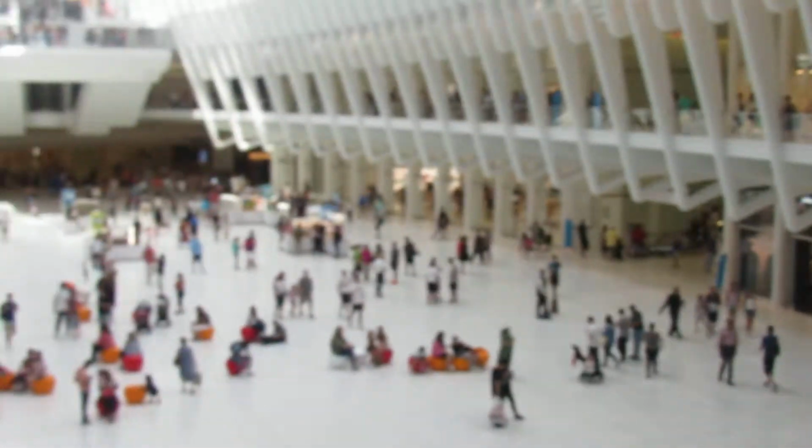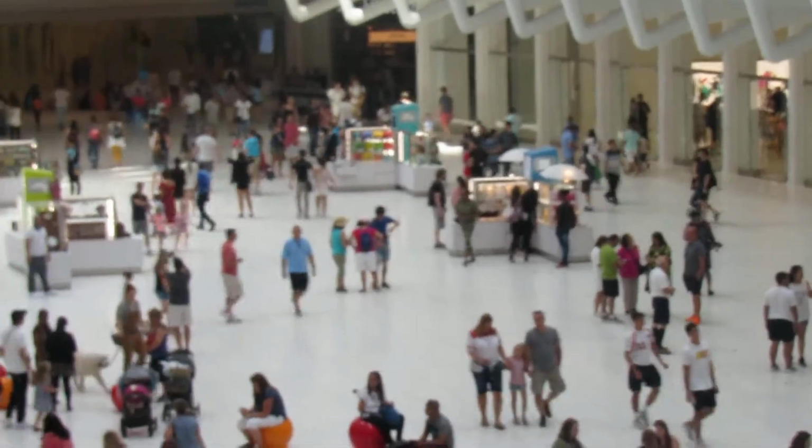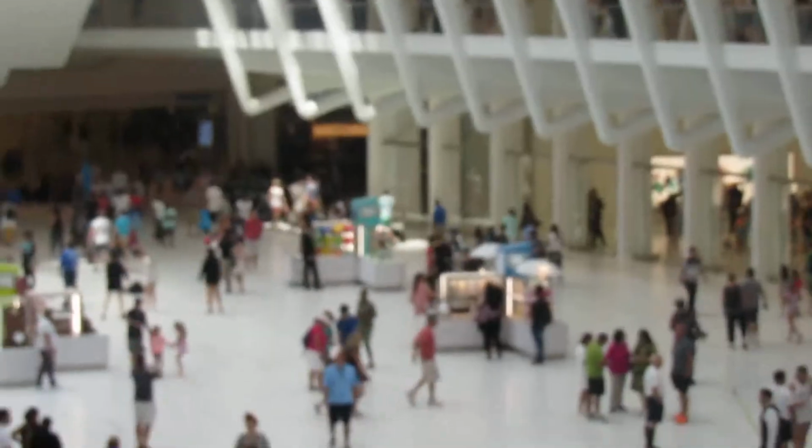This is inside, I'm sorry, my camera went out of focus. There we go. Inside the new subway station at the World Trade Center. And I tell you, this place is absolutely phenomenal. What a great job they did.